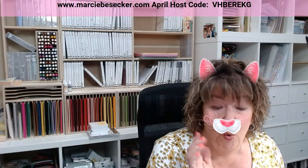Will that fun fold be good for a swap card? Yes. I'm in the middle of a swap and I'm using that fold.